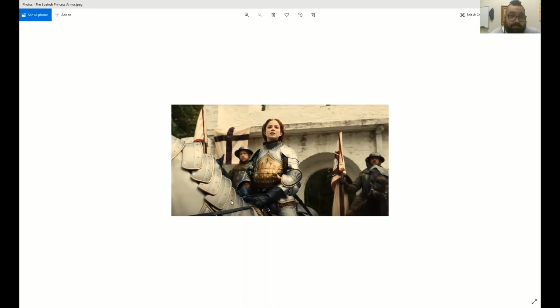So her horse is even protected. Come on, we have to protect the horse. So we protect the horses, but we don't protect the women. I mean, come on. So here we have a great, just amazing example of historical armor, and it almost looks very similar to her husband's ceremonial armor as well.